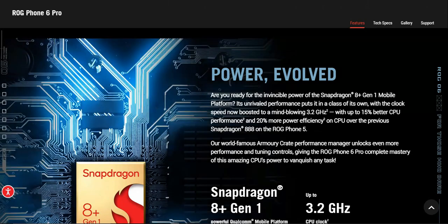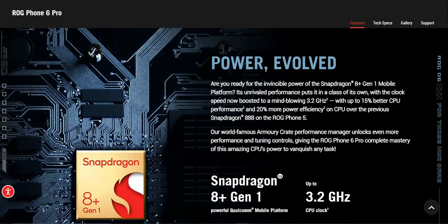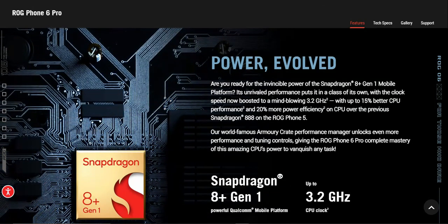So this one has the latest Snapdragon processor, the Snapdragon 8 Plus Gen 1 3.2 gigahertz processor, which is pretty insanely fast.